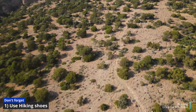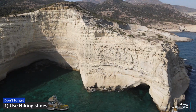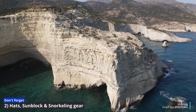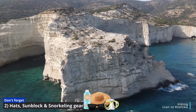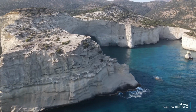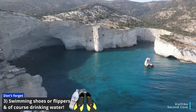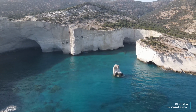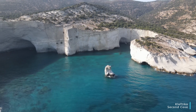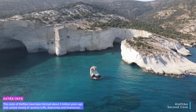It is highly recommended to use hiking shoes if you are going to hike to Kleftiko. Don't forget to also bring hats, sunblock and snorkeling gear. Finally, you should probably consider taking water shoes or flippers with you that might protect you from stepping on a sea urchin's spines. This is something that you would definitely not wish to happen, especially when you have to hike back to the parking.